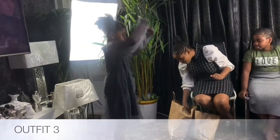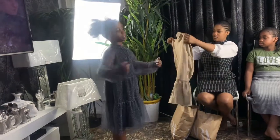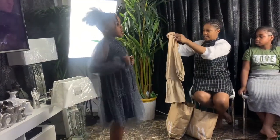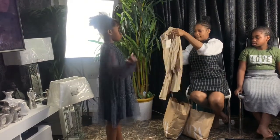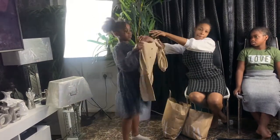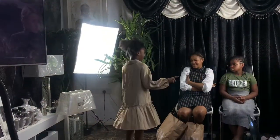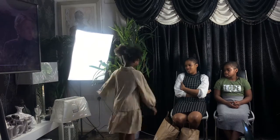Okay. So next outfit we have is this tan brown dress. And this is a size 10 and it's also £20. And there. This is nice too. How'd you like this one? I like it. I like it. You like it as well?